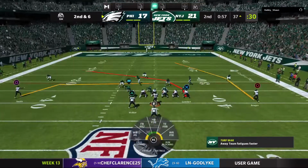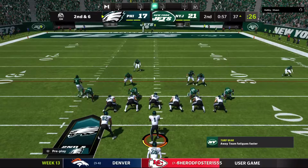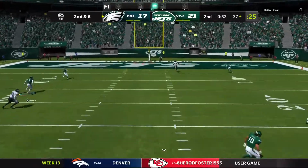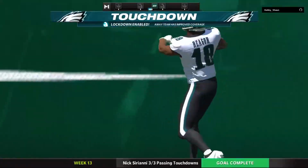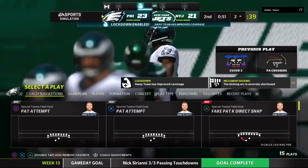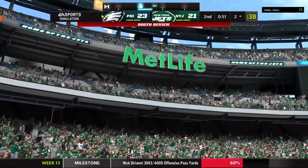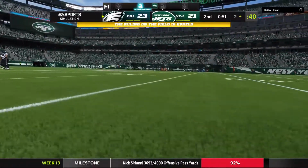Now a second down and 6. They go play action with Hurts. He lets this one fly toward the back of the end zone. And this is caught in the end zone by Jalen Reagor. Touchdown, Eagles. Jalen Reagor on his way to a monster game. Three first-half touchdowns. And the Eagles have retaken the lead.